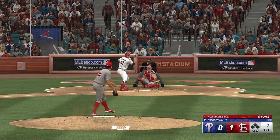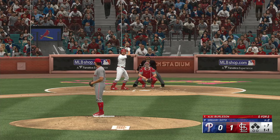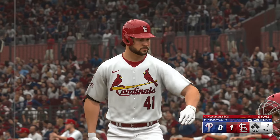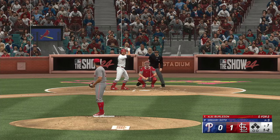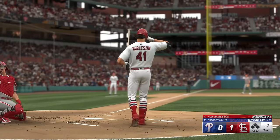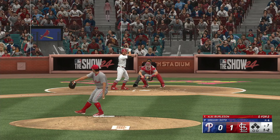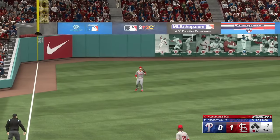And a pitch. Ball one. Ball one, strike one. Edge of the zone for a strike, and it's one and two. Two strikes. And here it comes. Fouls it off, still 1-2. In the air, left field. Merrifield gets under it, and there's one down.